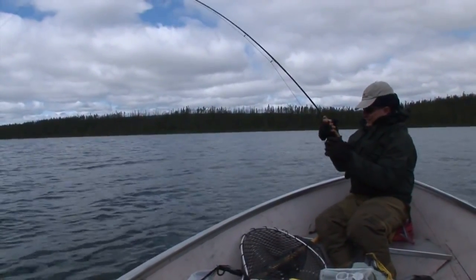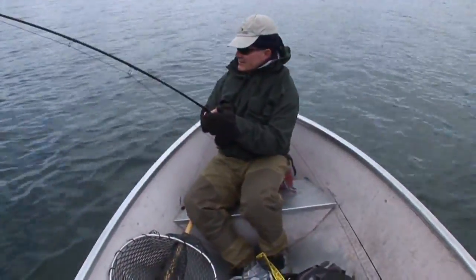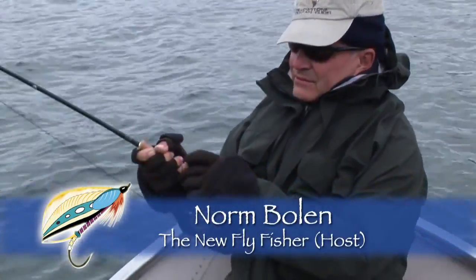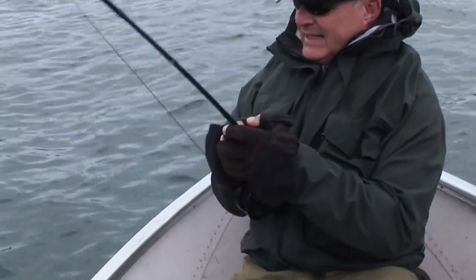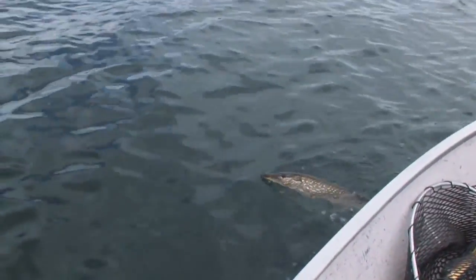That feels like a lake trout or a big, big jack, I'll tell you. And he's angry. He's not happy. He's got so much fight in him. These northern pike in the cold water are so strong, they just don't want to come in. Look at that. He's on his fourth run there. I think we got him tired out now.